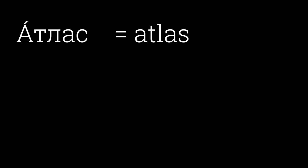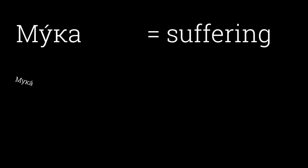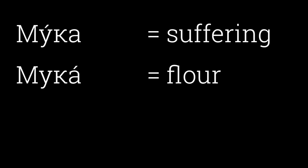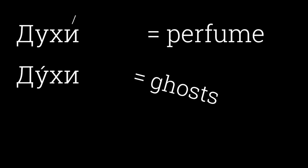Atlas, atlas. Atlas, satin, the fabric I mean. Muka, suffering. Muka, flour. Духи, perfume. And духи, ghosts or spirits. So you see, sometimes you can change the entire meaning of a word by using the wrong stress. So be mindful. Unfortunately, the stress in Russian has no fixed place in a word, and basically it's unpredictable.